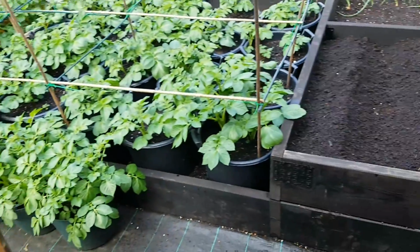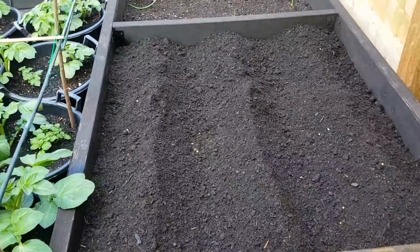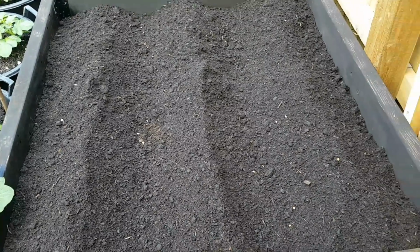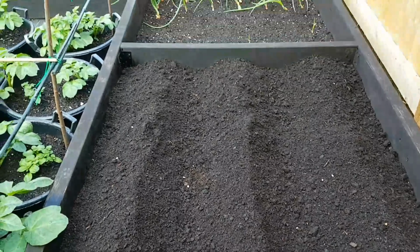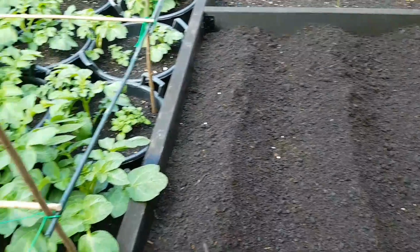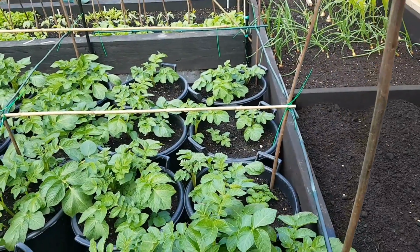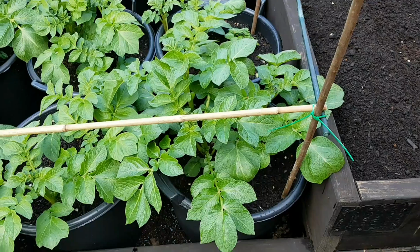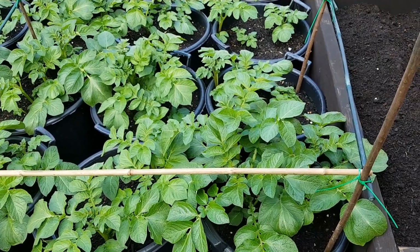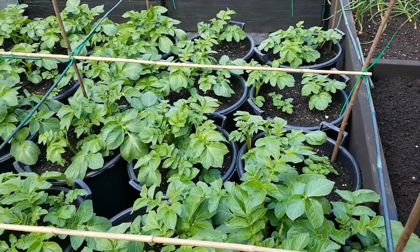Right, and then let's go outside. All my Sarpo Mira came up, so I've completely topped that bed up. So probably won't see them for another week or so. And then my potatoes, I've had to put a frame round because they're getting so tall now, the foliage. That will hopefully help to prop it up so I can water them better. Those are my International Kidneys.